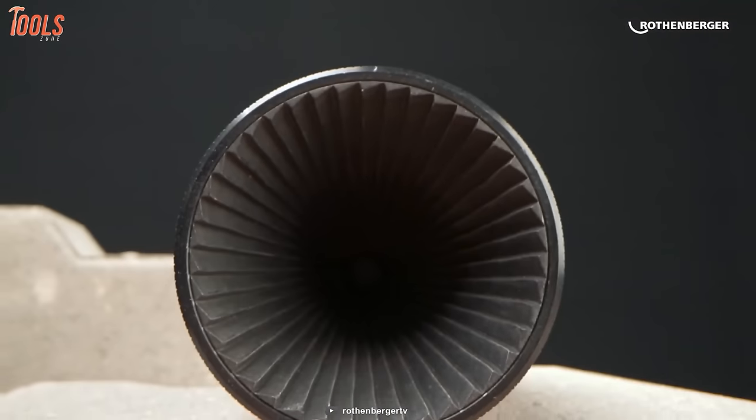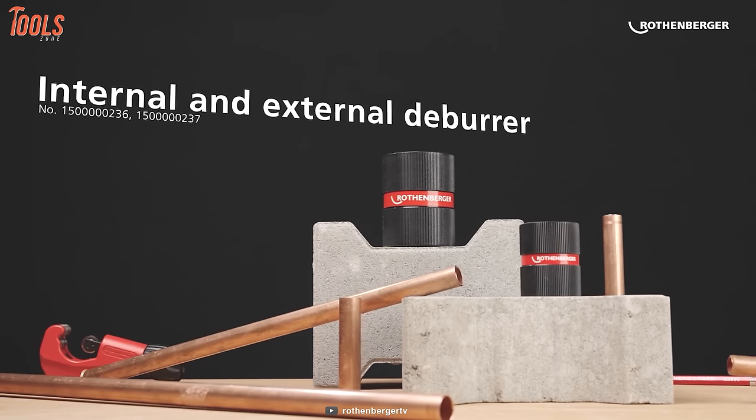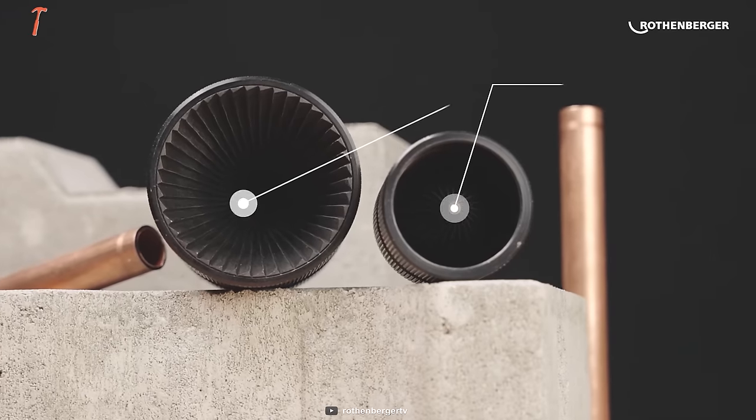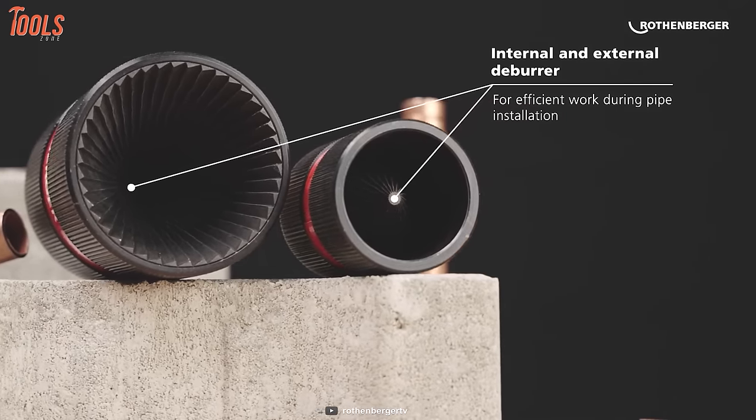This versatile tool is a time-saving asset for plumbers and HVAC technicians, enabling them to work more effectively and with greater precision when installing pipes, ultimately leading to energy savings and flawless pipe connections in the plumbing and air conditioning sector.